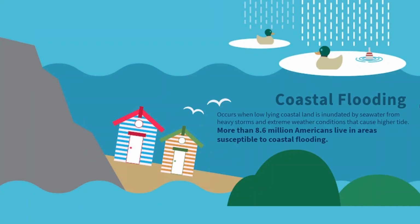Coastal flooding is also a significant cause of damage and one of the most devastating. Storm surge impacts carry the weight of oceans behind them and can be powered by the winds of a cyclone or hurricane.